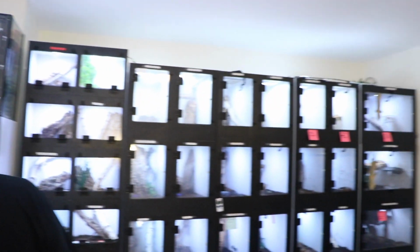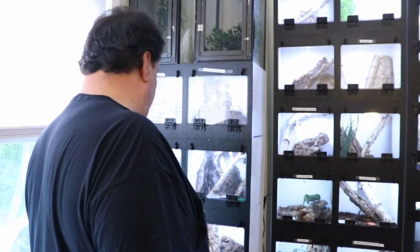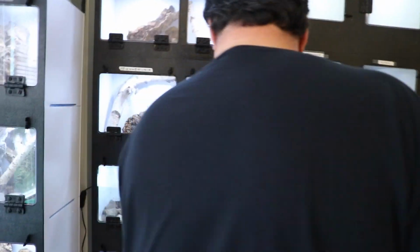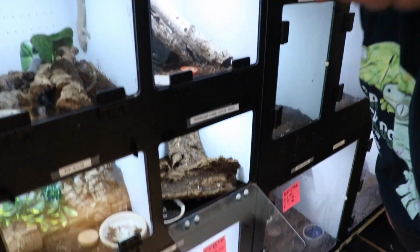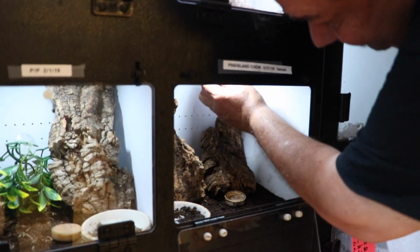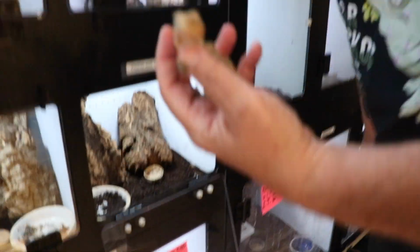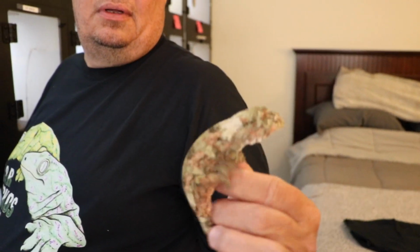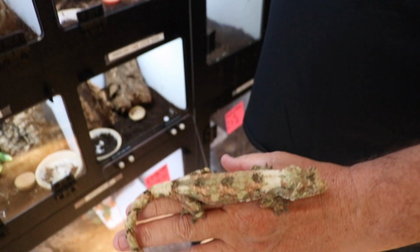As you can see, as we turn around, we got all these other cages here, a lot of grow outs, a lot of different things for growing out babies. Here's some Chihuahua that have grown out that are a year old that I'm very excited about as far as color wise. Here's a nice female that's extremely colorful, extremely docile.